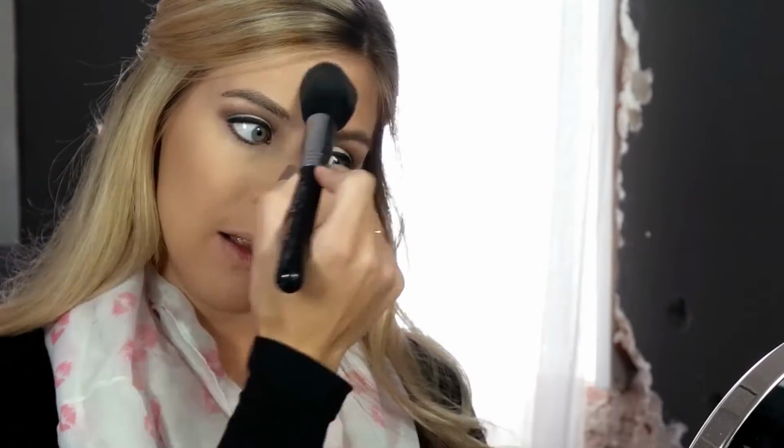This is Laguna by Nars, and I'm using a big fluffy brush. Anything big and fluffy is great. This one is by Sigma, and I'm just going to apply this all over the skin. And I always apply a little bit down the neck just so everything blends. Okay, a little bit of that.